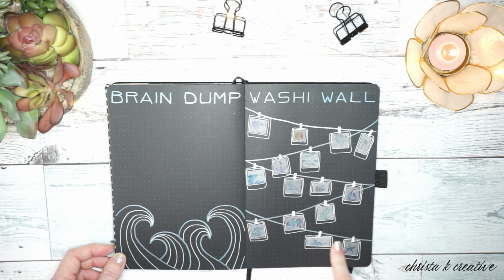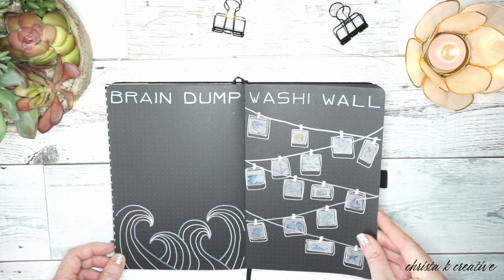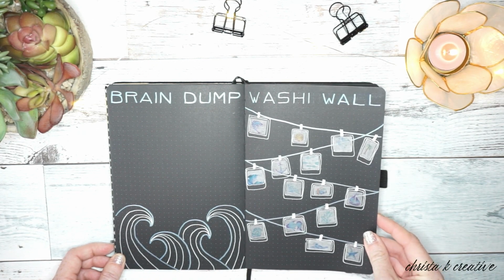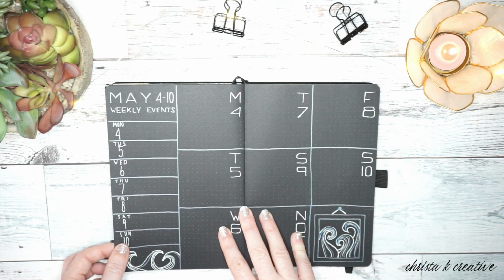I have so much washi tape and I was really trying to find a way to showcase it. And you'll see these in future months, but I started just doing little displays of all the washi tape I have, and these ones were all ocean themed.